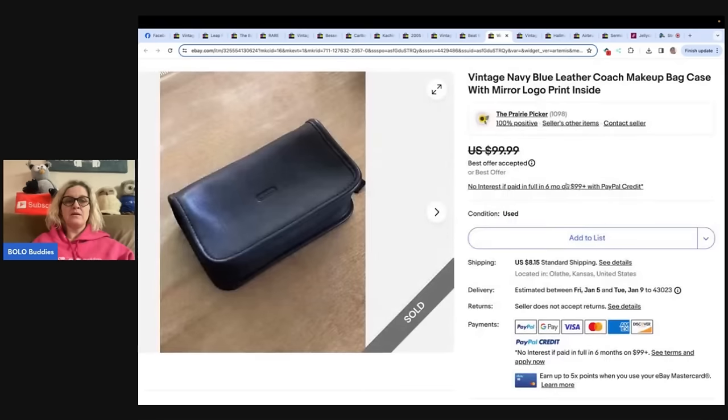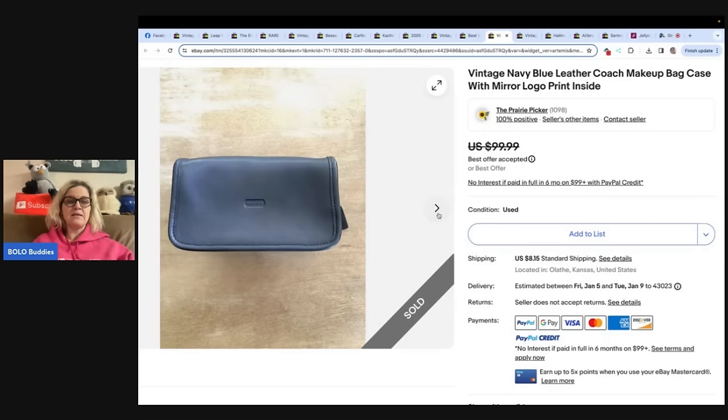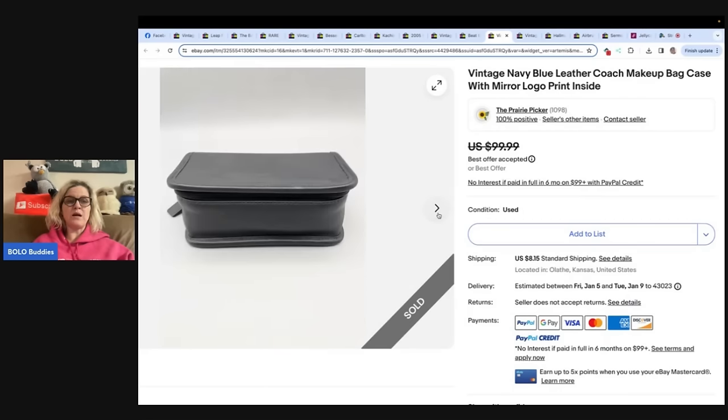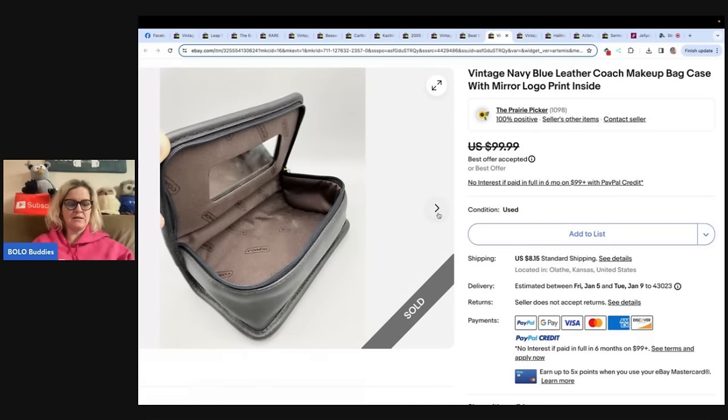Crazy. The next item is this vintage navy blue leather Coach makeup bag case with mirror. Logo print inside. This is what it looks like. Yeah, that's vintage. It looks so vintage. How cute is that? Paid $4 at an estate sale back in February for the vintage navy blue leather Coach cosmetic travel case. Sold for $80 plus shipping. Best offer.